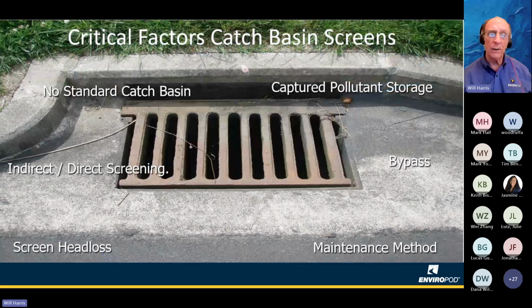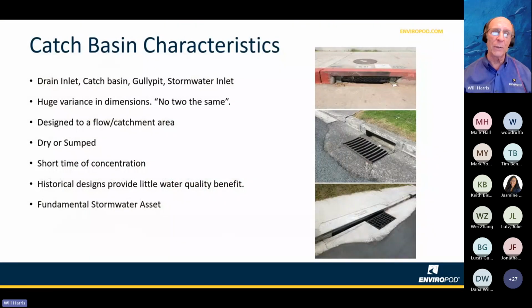So let's get into the nuts and bolts about retrofitting catch basins and the critical factors behind that. Obviously, with catch basins, there's no one size. They all come in different sizes. We pretty much have dealt with them all. The characteristics of catch basins vary greatly. There are no two the same. There can be dry catch basins like there are many in California, and there are also sump catch basins which contain water at the bottom.